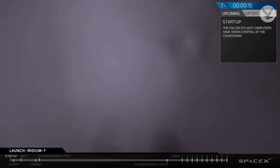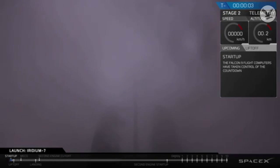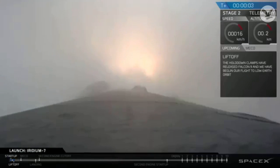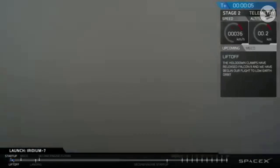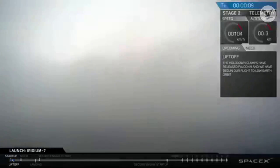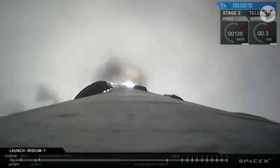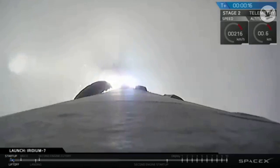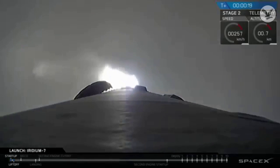T-minus 15 seconds. Falcon 9 is configured for flight. 10, 9, 8, 7, 6, 5, 4, 3, 2, 1, ignition. Liftoff of Falcon 9. Stage one propulsion nominal.